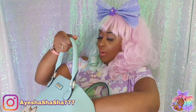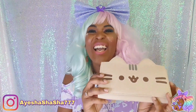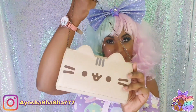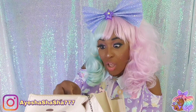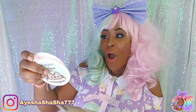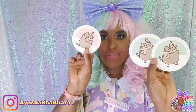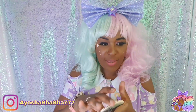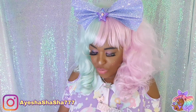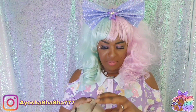What else is in here? Oh, wait, would you look at that? My other Pusheen purse. But this one can also be a bag. So that's pretty cool. Oh, look, I've got my coasters in here. Oh, wow. These need to go with the rest of them. I've got a couple of duplicates there, and I have this one here as well. These need to go with the rest because I have them all stacked up somewhere in one of my drawers. So they all need to go there. What else is in here? Any money?